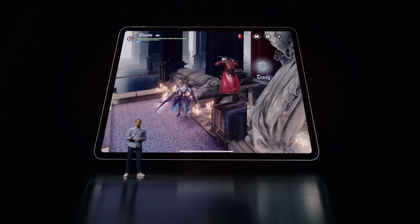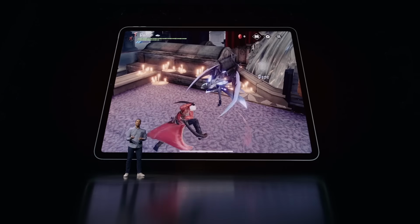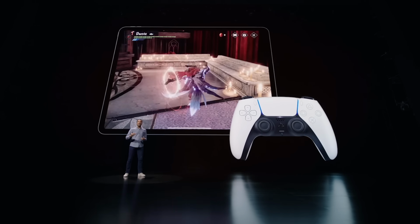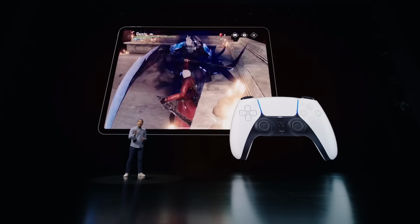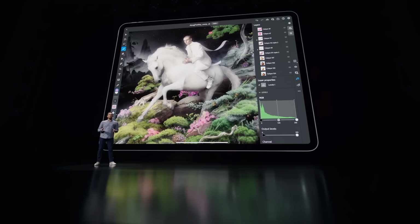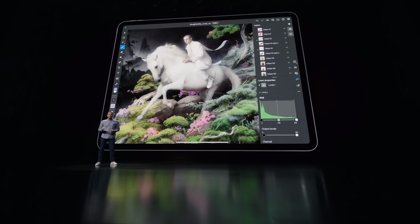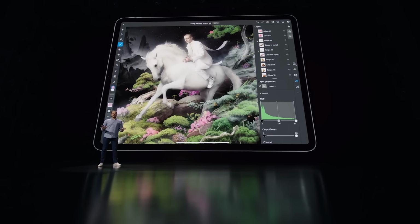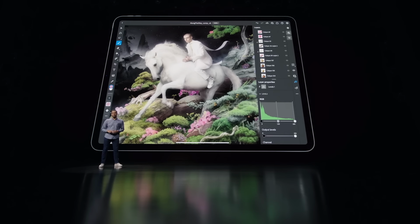This raw performance, along with the ProMotion display, 4 speakers, and now support for the latest PlayStation or Xbox game controllers with haptics, makes playing games on iPad Pro insanely fun. With this combination of CPU and graphics performance, the new iPad Pro is, yet again, the fastest device of its kind. It's not even close.